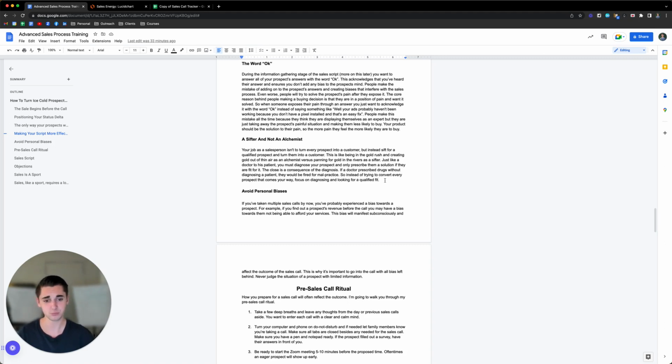fit. So this is really powerful because it means, and this is a Jordan Belfort line, that you're a sifter and not an alchemist. So in the gold rush, your job would be to go to the river and get a little pan, and you'd scrape it in the water and the sand, and you'd look for little flakes of gold, and you'd sift through all the sand looking for gold.